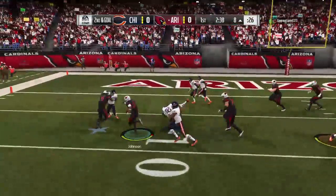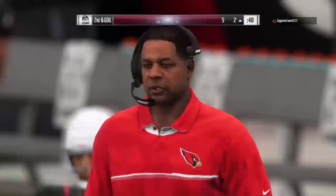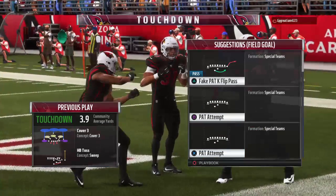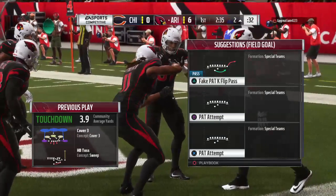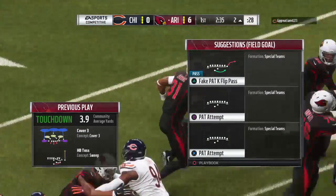They get it to him running left. And he is into the end zone. Touchdown, Arizona. David Johnson, an 8-yard touchdown run. And the Cardinals have taken the early lead.